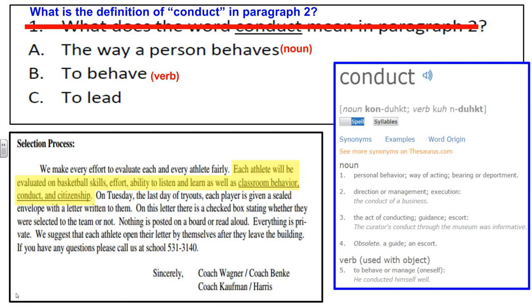The first thing you want to do is look at the context clues to get an idea of what the word conduct means in the sentence. If you still don't have a good idea of what the word means, then you will want to look it up in a dictionary or a thesaurus. Then you want to go back to the sentence to determine how the word is being used. Look at the definitions provided. A, it is using the word conduct as a noun. B and C are using the word conduct as a verb.